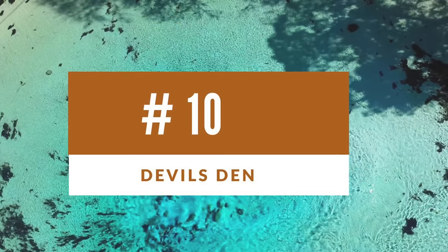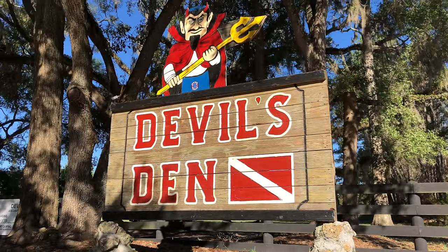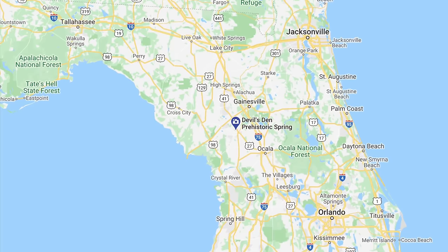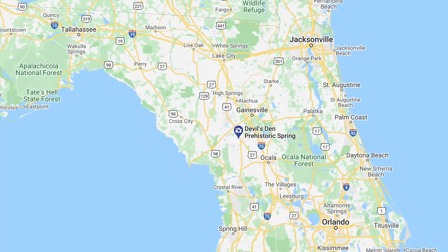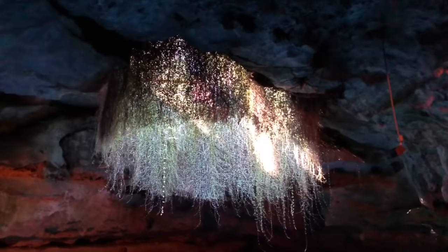Coming in at number 10 is Devil's Den. This is an outstanding place to go scuba diving, and it is a one-of-a-kind spring that is really unique, and it's just an absolute bucket list must-do spring that you have to visit in Florida.